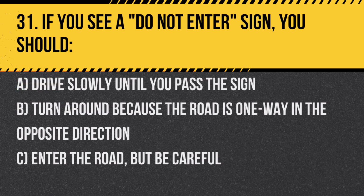Question 31. If you see a "Do Not Enter" sign, you should: A. Drive slowly until you pass the sign. B. Turn around because the road is one way in the opposite direction. C. Enter the road, but be careful. Answer: B. Turn around because the road is one way in the opposite direction.